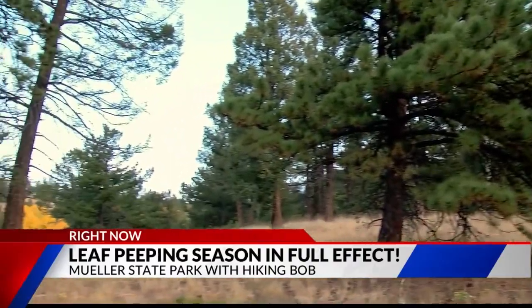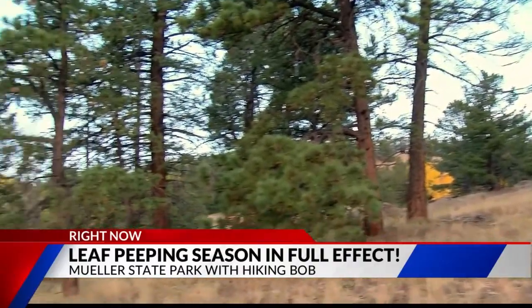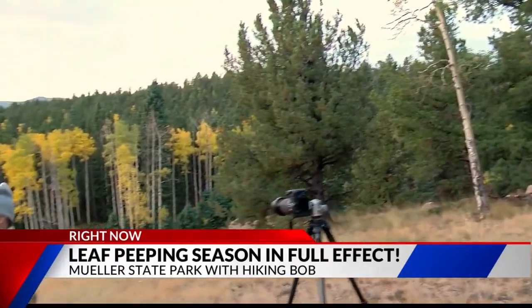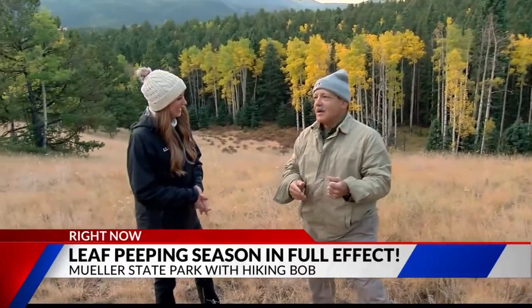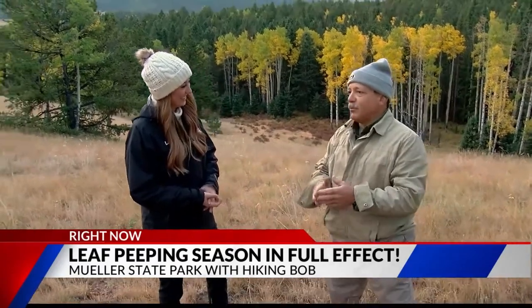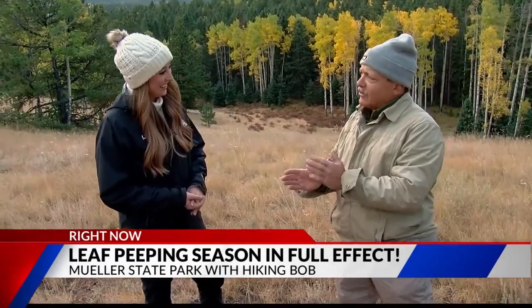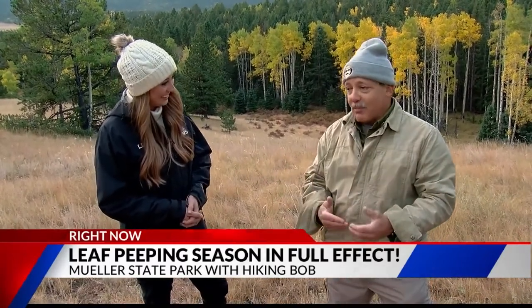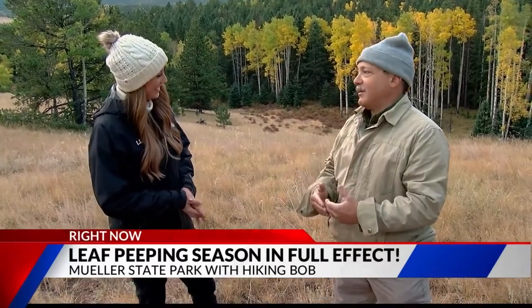And so this year, you were telling me leaf peeping season is a little later than usual. Yeah, because of a number of factors, which I'm sure Matt probably knows a whole lot more about than I do, whether it be the moisture or how warm it's been. We're about a week to 10 days later than we normally are. The good thing is this weekend here at Mueller State Park is going to be a beautiful weekend to be out here to take pictures.